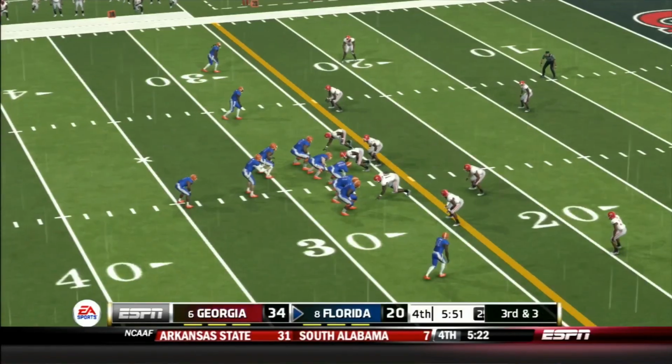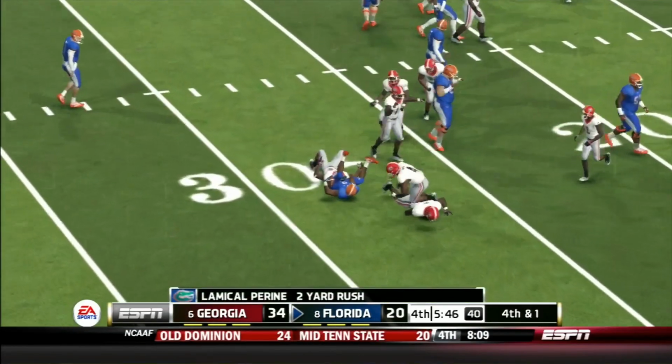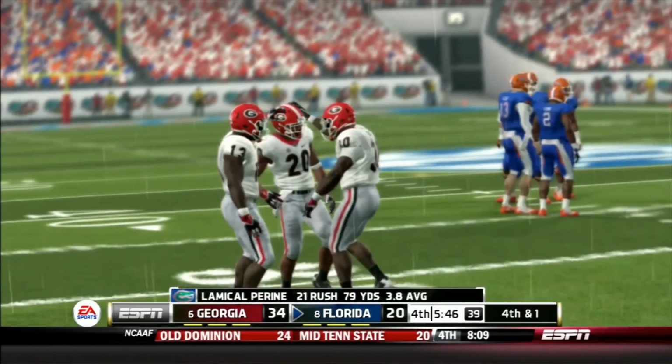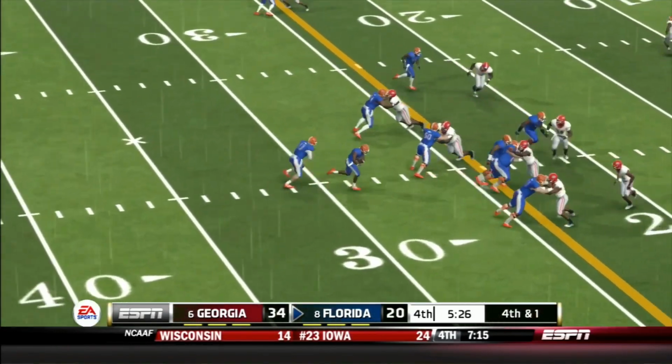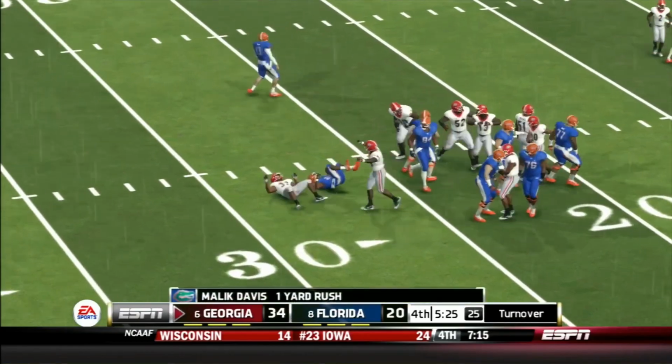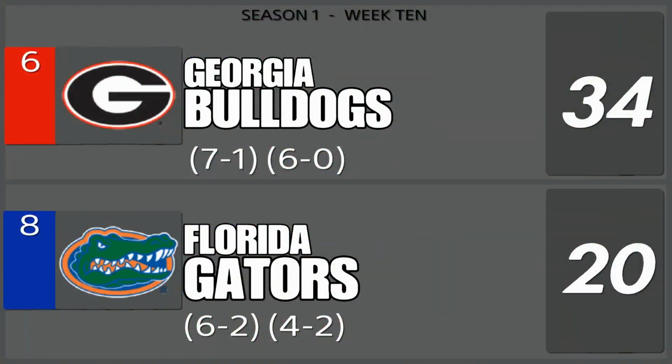Josh Hammond, 22-yard touchdown reception. It's 34-20. And now on a 3rd down and 3, LaMichael Pirine does not make it to the marker. And the Gators go for it on 4th and 1. Here's the give to Pirine, and he is stopped again. Sorry, that was Malik Davis, not Pirine, but nevertheless, he is stopped.